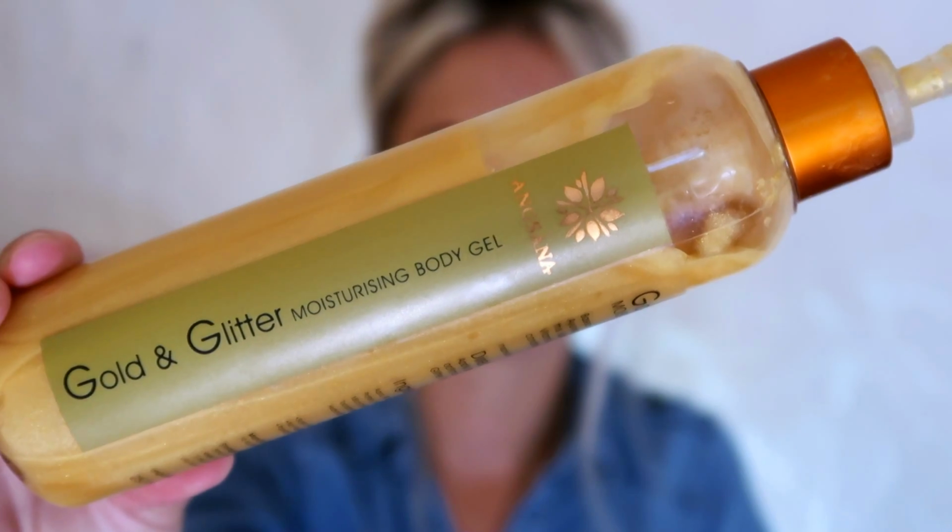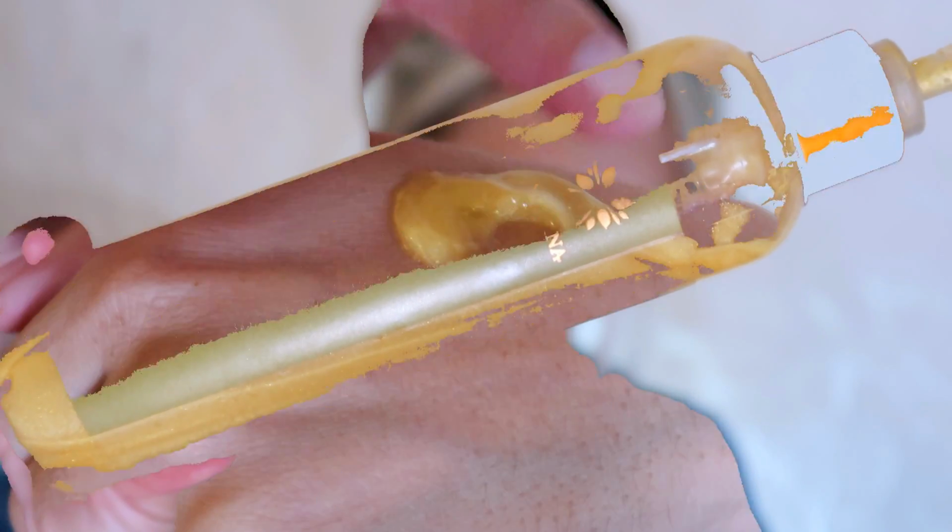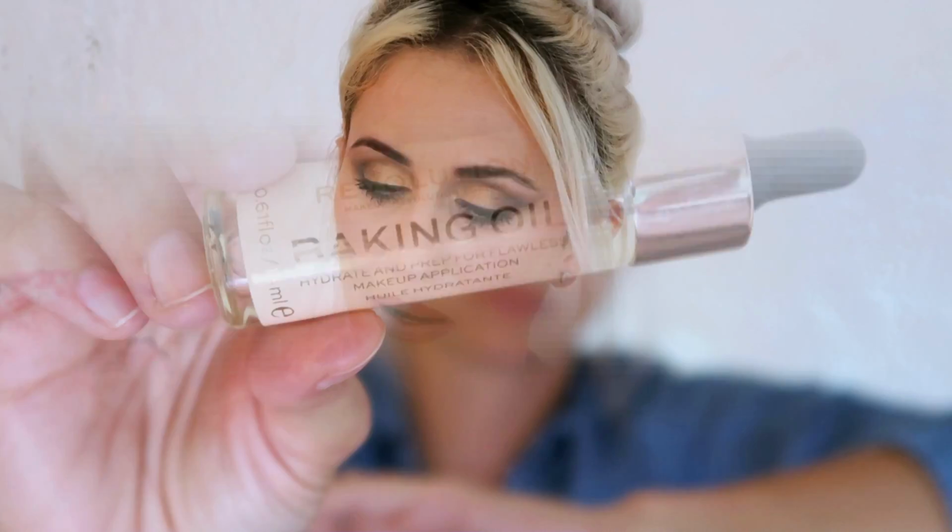Okay guys, so like I did in the first bit of the series, I'm just going to very quickly talk through what I did to my skin. I prepped my skin using my Sunner Golden Glitter moisturizing body gel. It makes your skin super moisturized and super glowy and just healthy looking. I then went in with my Revolution baking oil. This hydrates and preps for a flawless finish.